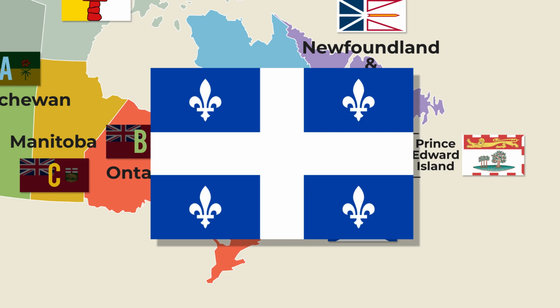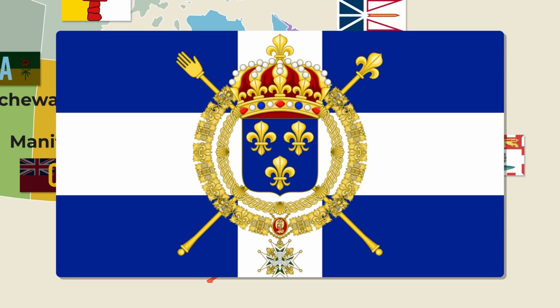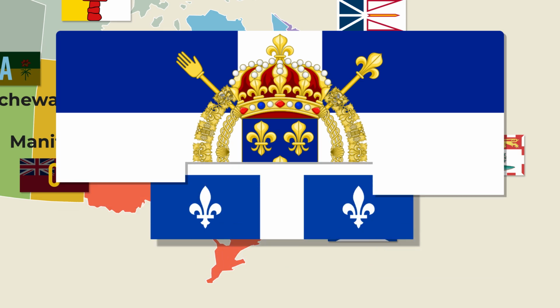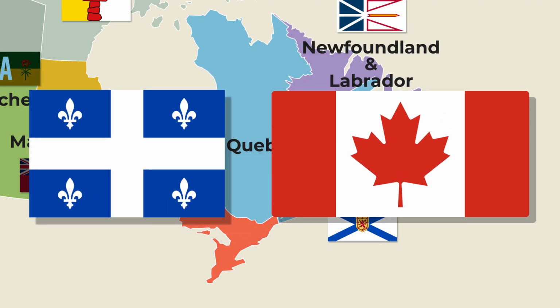However, it does have a unique history, and that can be seen in its flag. Not only was Quebec the first province to adopt its own flag, the design it chose makes it clear that Quebec is tied more to France historically than to England or the UK. Back in the 1600s, when Quebec was first settled as New France, the flag used by the French Navy looked like this. If you remove the royal emblem and then add 4 very French-looking fleur-de-lis symbols, voila, you have the flag of Quebec, an extremely simple design based on blue and white that nicely contrasts with the maple leaf flag, which is based on red and white.